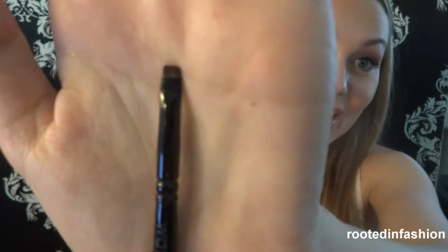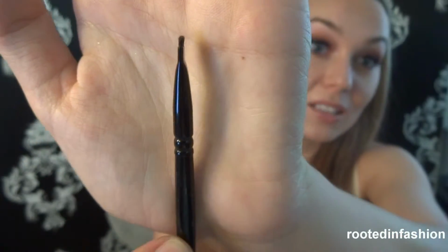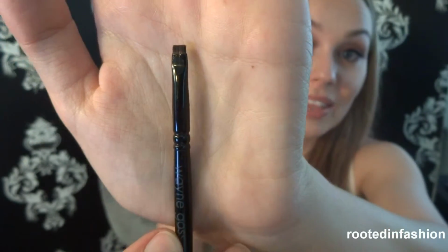This brush, this is the number 8 brush. You need this in your life. This is a super tiny brush. Look at how small and flat that brush is, but this is the best brush I have ever used for my gel liner. You can get it right into the lashes.